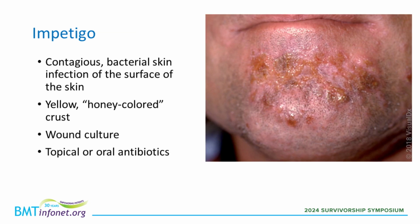The first one is a very superficial bacterial infection that we call impetigo. Now, this is contagious, and one of the characteristic skin findings that we see is this yellow or what we call honey-colored crust. We just love to compare skin rashes to food in dermatology. So honey-colored crust on the skin.